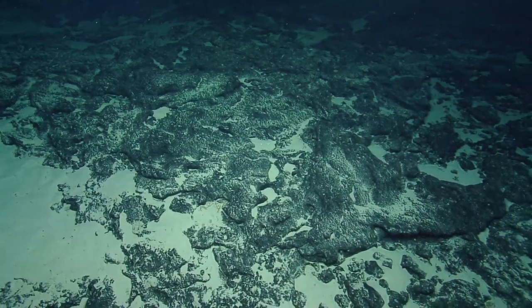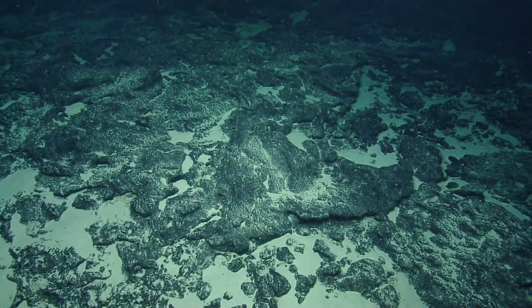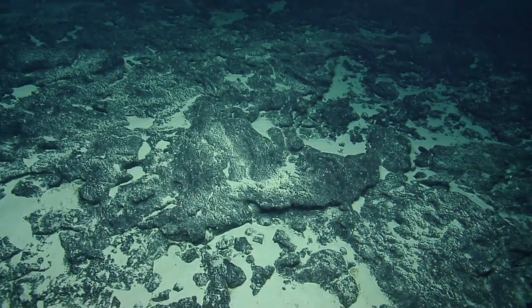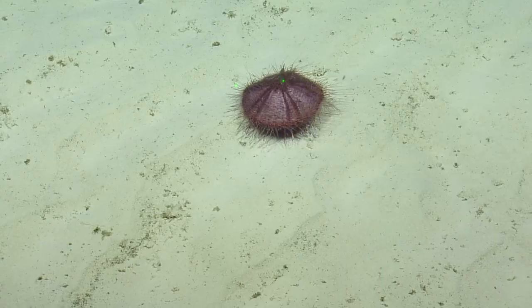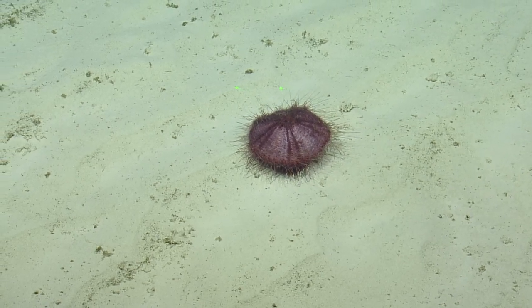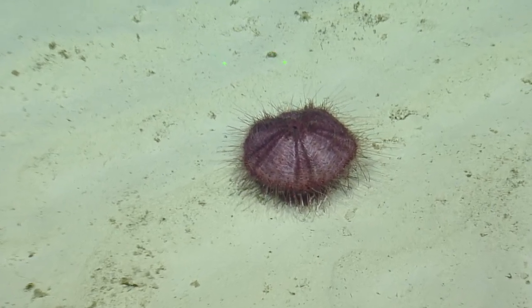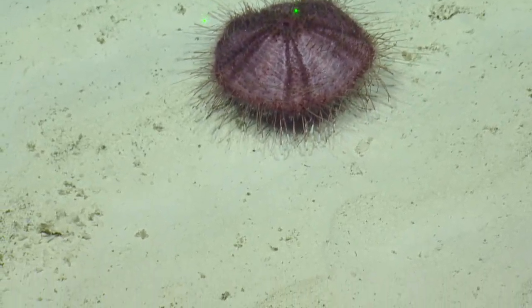So the first, I guess, the question would be, what's the research question? What are we actually trying to understand? So, depth specialists. Actually, the deeper you get, the more the echinoderms become dominant. They are really good at adapting to life in high pressure.